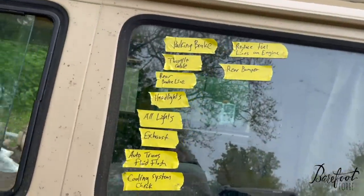We've basically just got today, because after that, we need to drive it 600 miles home. As we finish these tasks, we will pull the tape off the window.